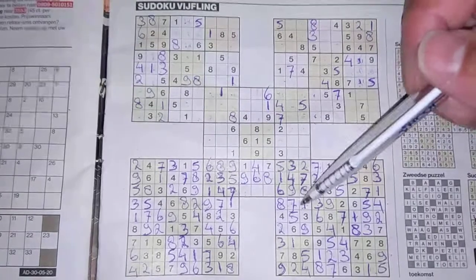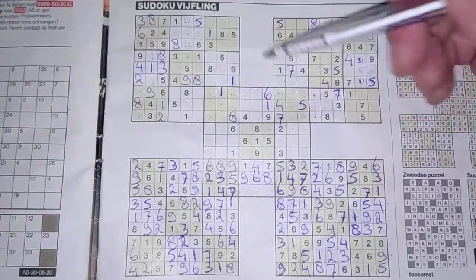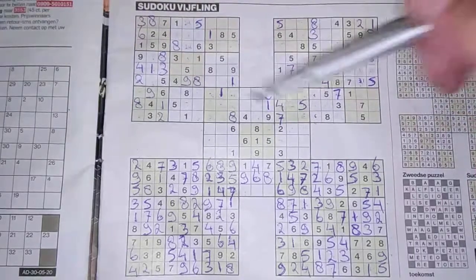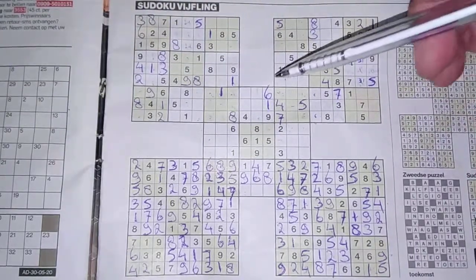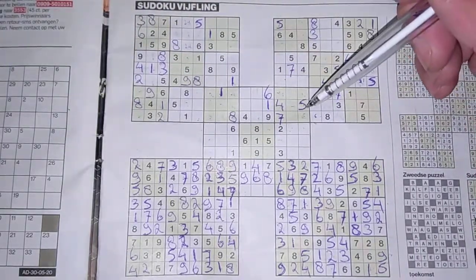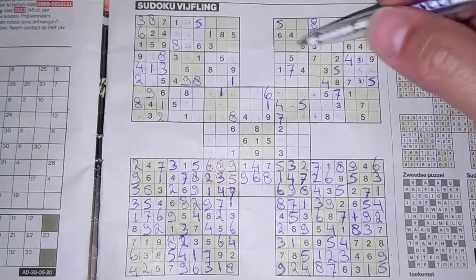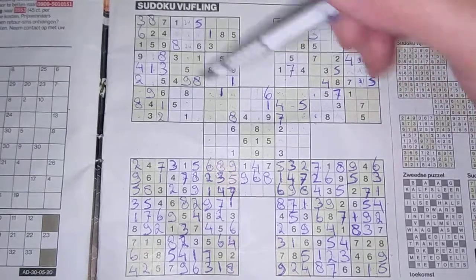Wow. We are... 3 Sudokus left. And it's over 1 hour. Wow, this is a hell of a job.